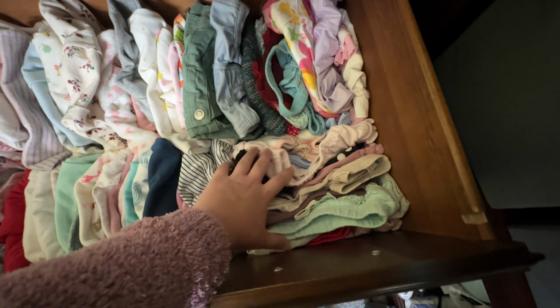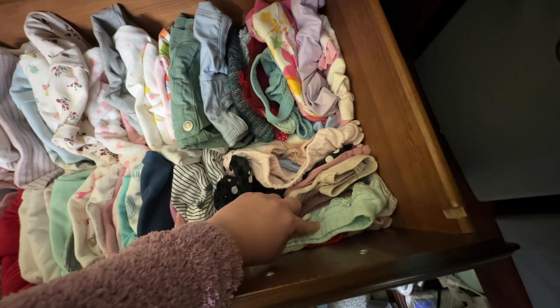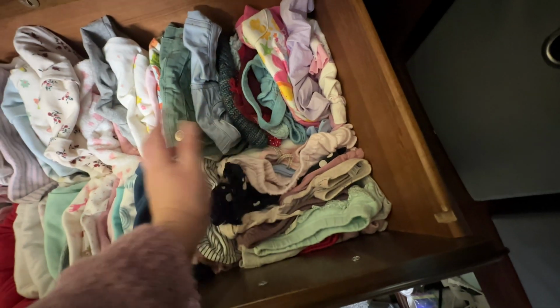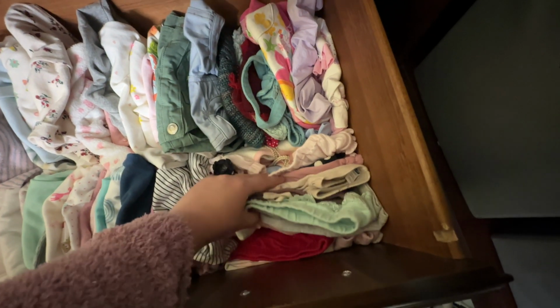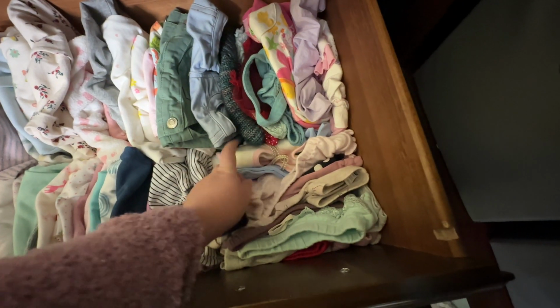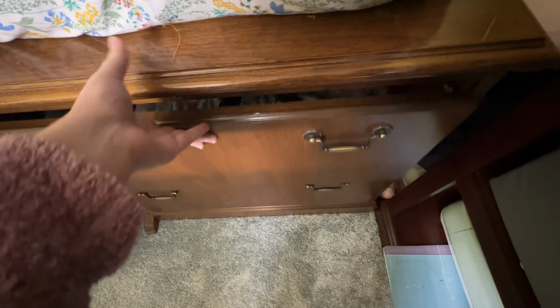In this little section, I have pants or little, is it called bloomers? What goes under the dress? Anyway, I have all of that on the side here, plus a couple of bibs. So then you guys are going to watch me struggle opening the bottom one because I just opened the top one. Oh, actually that wasn't too bad.